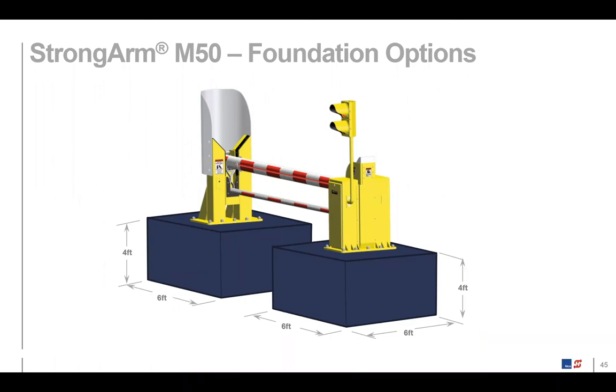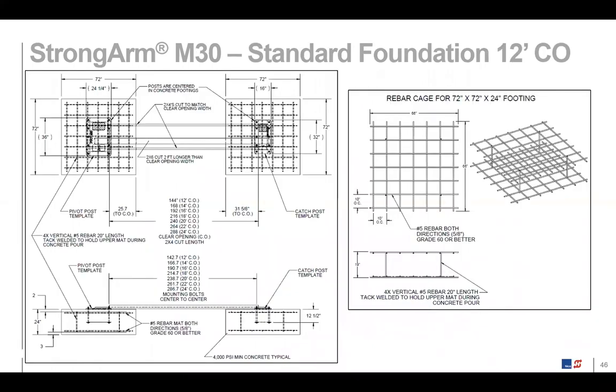If that crash test certification is critical, then you have to use this design. And I put this slide in here just to show you that inside of those blocks of concrete is rebar, right? For the M30, it's a number 5 rebar, and number 6, grade 60 for an M50. This is a very busy slide, but I wanted to show you that we include this in the installation specification and documentation on how to do your rebar and the proper way to set it up.